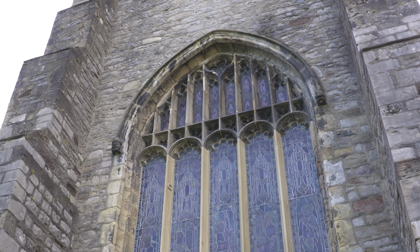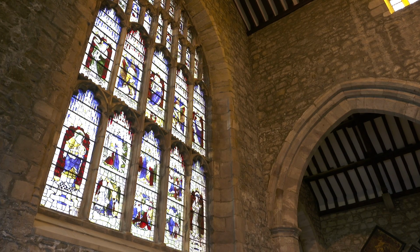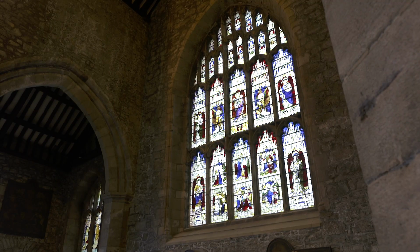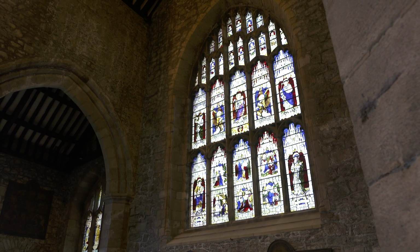Cumbria has a lot of stained glass windows that are real kind of hidden gems. So whereas other counties are quite renowned for having interesting stained glass, for Cumbria you've got to look a little bit more in depth. But there are some really nice examples of medieval glass. You'll find them in Cartmel Priory.